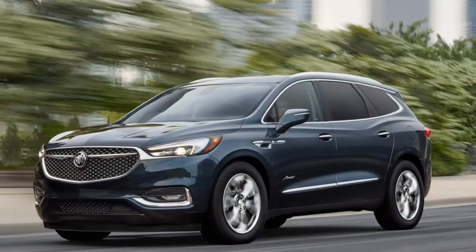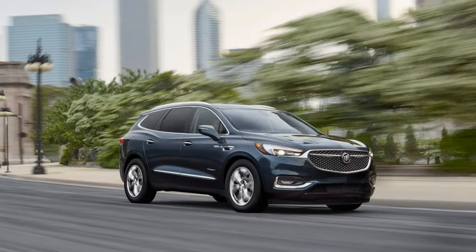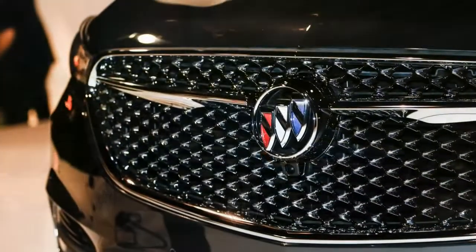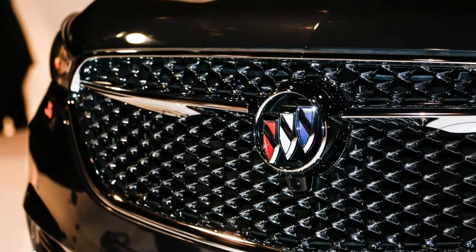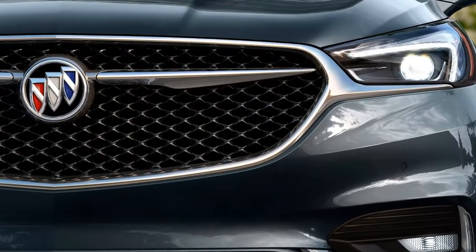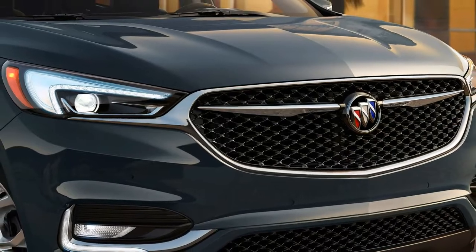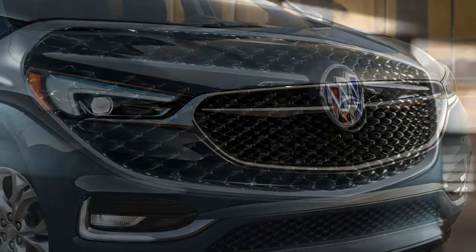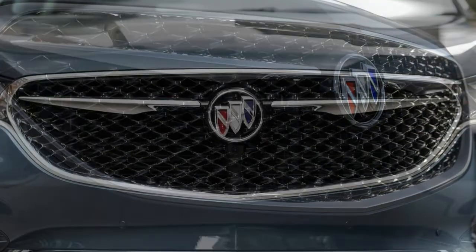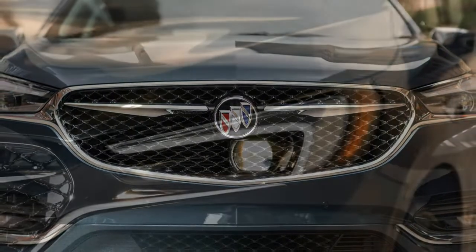The heavily reworked update of GM's high-feature 3.6-liter V6 now makes 310 horsepower, up 22 horses, while torque is down by 4 pound-feet to 266. It's mated to GM's new 9-speed automatic and loses 1 mile per gallon from the AWD's EPA highway fuel mileage compared to the Traverse using the same drivetrain. FWD fuel efficiency would be the same as the Enclave with the 3.6-liter V6.